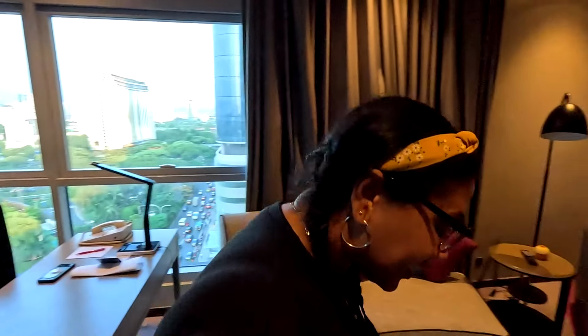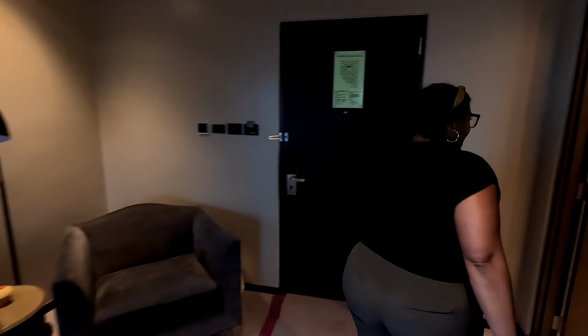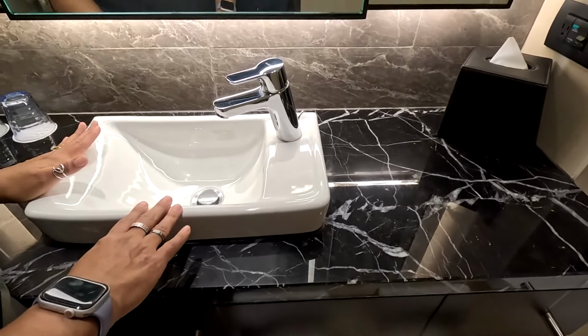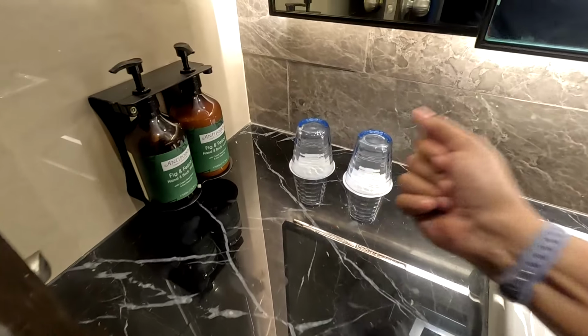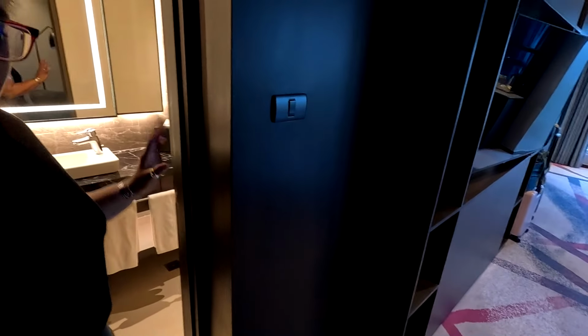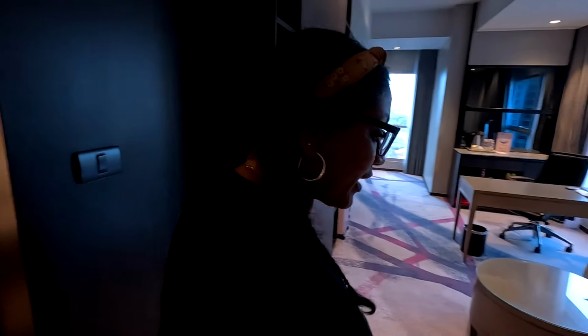Okay, so I know you're excited to check out the room, so let's actually back up and start over here. And we're gonna start right here in a little water closet, a toilet, and a little cutie pie sink right here. And they do still have the hand wash and the lotion in here, as well as the cups should you choose to brush your teeth in here in the morning. Very nice. It's right next to the door. It's actually behind the door.